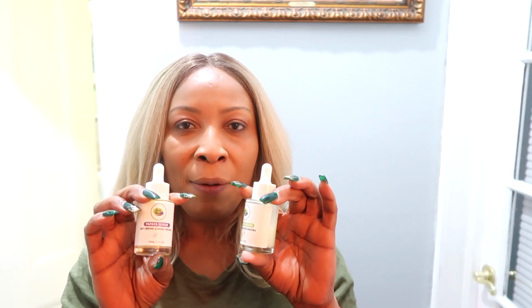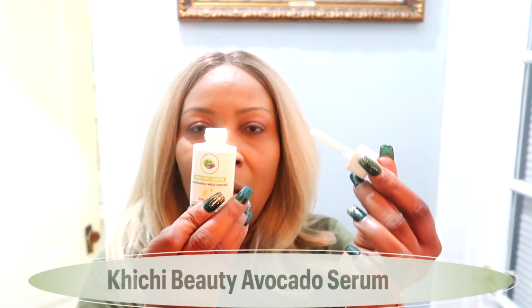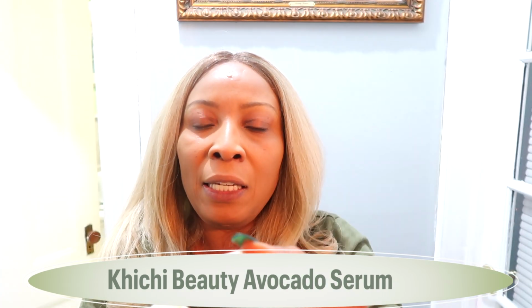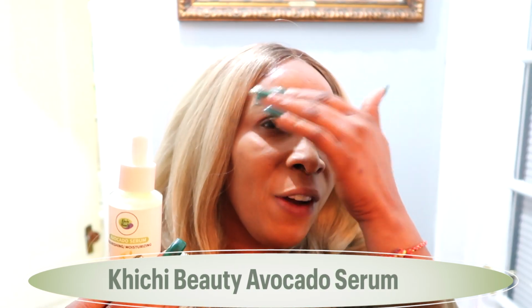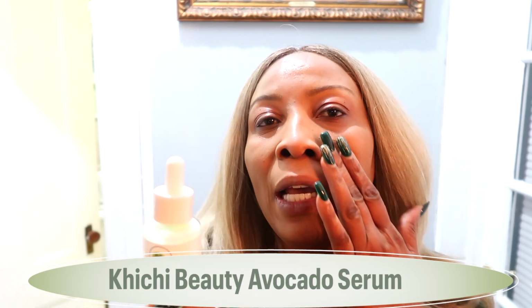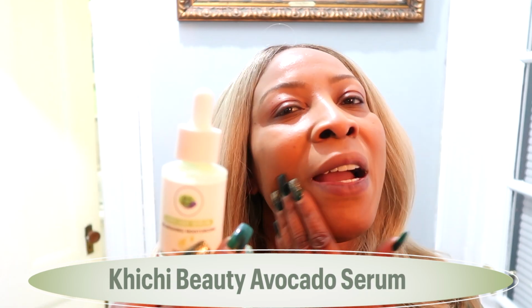Now, both of these serums are amazing on the skin. So the first serum is going to be the Khichi Beauty Avocado Serum. Now, avocado is rich in vitamin A, vitamin C. It is also rich in electrolytes. It helps to lock moisture in the skin. It is rich in vitamin A, which helps to reduce wrinkles and fine lines on the skin. It is also rich in vitamin C, which helps to lighten and brighten the skin.